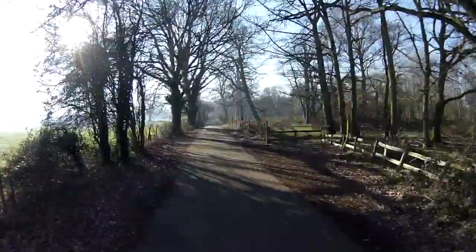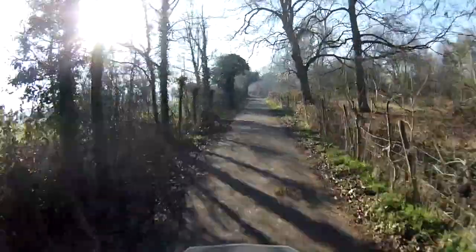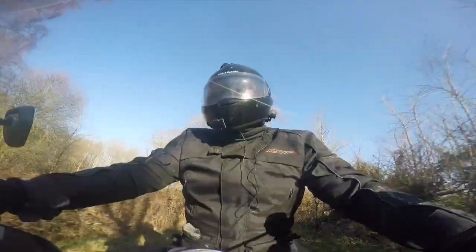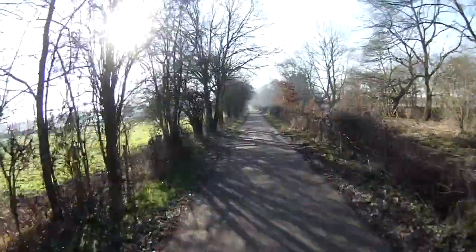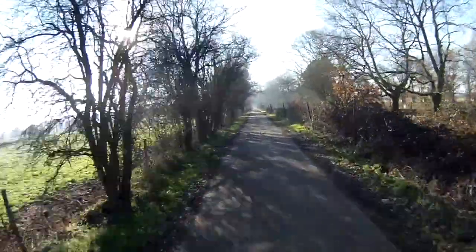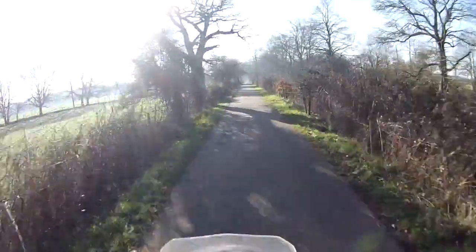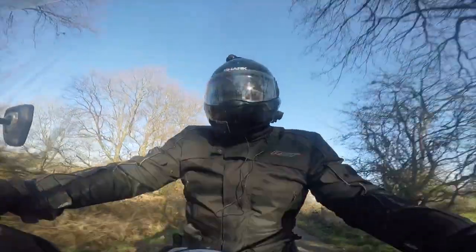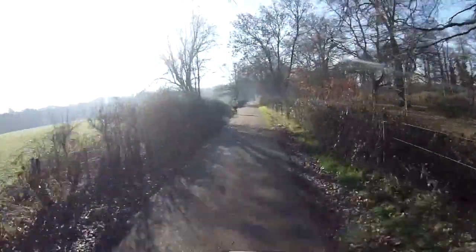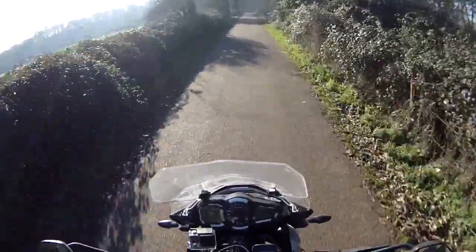Obviously you've got to be watching out for anything that can be coming out of the hedges. It's a narrow track, a single lane narrow road, so you've got to look for oncoming traffic where there's a lot of space. Bit of a frosty start this morning, so watch out for the shaded areas, for any frost on the roads that could slip you up. You're just going along looking at the surface, looking ahead. This is a straight road, a little bit bumpy in places, but absolutely no dramas.